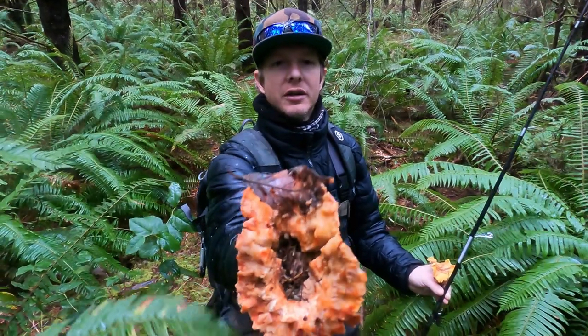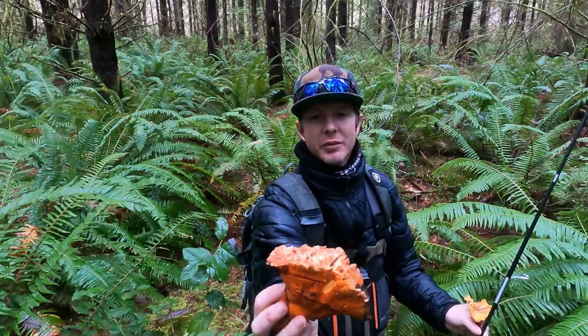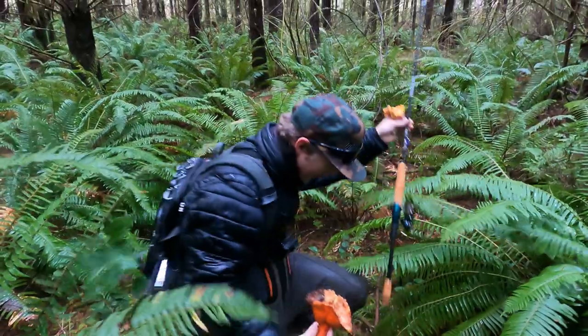You can tell it's disintegrating on the inside there, but the outside feels pretty firm. Really cool mushroom when they're in their prime. And like I said, they smell like seafood and they're red, so that's probably why they call them lobster mushroom. But cool find. Cool find right there.